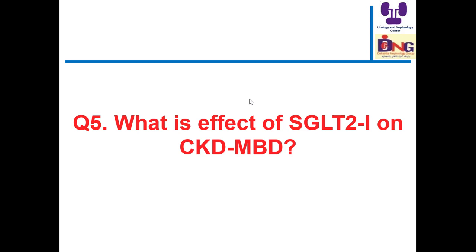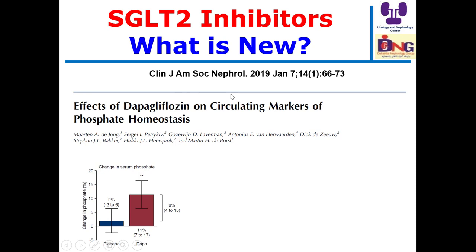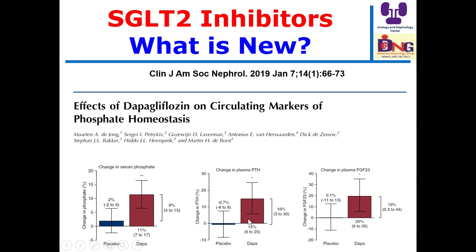Do you know any side effects of using sodium glucose cotransporter 2 inhibitors on CKD MBD? I think it can improve. So this is one of the studies showing the effect of dapagliflozin on CKD MBD profile. On phosphorus, here this is the drug, dapagliflozin, and this is placebo. What do you see? Serum phosphate is higher in dapagliflozin. Not only serum phosphate, but also parathormone, intact parathormone, and FGF23. We don't know if this effect will have clinical consequence later on, but I think this note deserves to be followed.